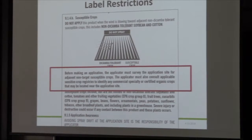So another thing to note is that we have this requirement to survey the area for these sensitive locations before using these products. And it's important to note that because the registry program is voluntary, it's not going to be a complete list. Every susceptible crop in Ohio is not going to be on this map. So it's not a complete substitution for doing the field scouting work that needs to be done prior to application. You still need to survey the area.